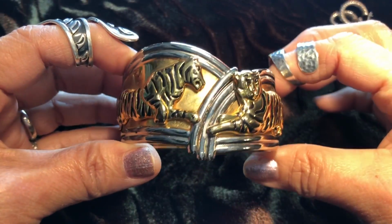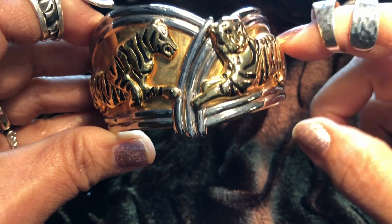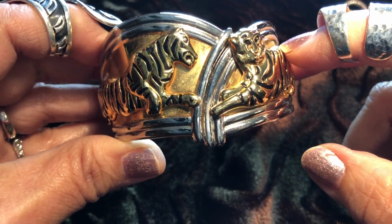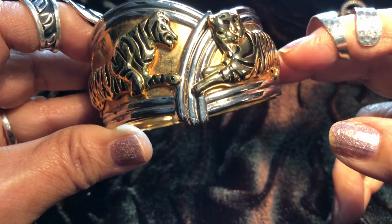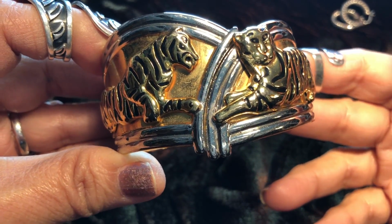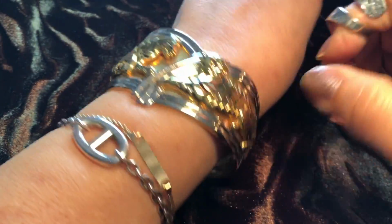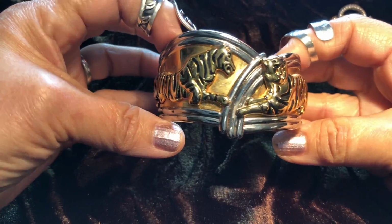Anyway, this did sell for $25 on Etsy, and I took a best offer. I had it, I believe, for $39, and I think I reduced it to about $35 or so. Regardless, I did take that $25 and made $20 on it. So, beautiful bracelet. It's a clamper. Has the 2 tigers there. Really, really pretty. I took some good pictures of it, so I think it finally moved for me.